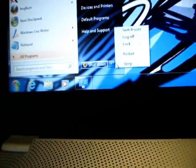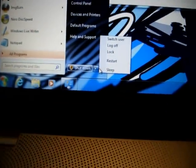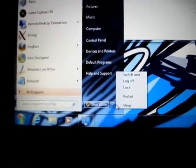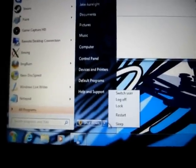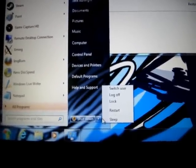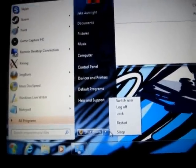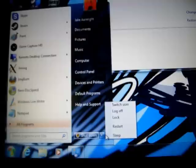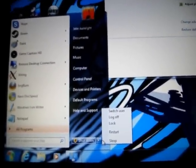As you can see, there is no hibernate option for this, and I actually had to disable hibernation on this laptop. Now you might be wondering why I had to do that. Every time I try to hibernate the computer, it would just blue screen or do something like that when trying to restore it. Now I have no idea what it is. I honestly think it's a buggy UEFI implementation because this laptop does not use BIOS, it uses UEFI.